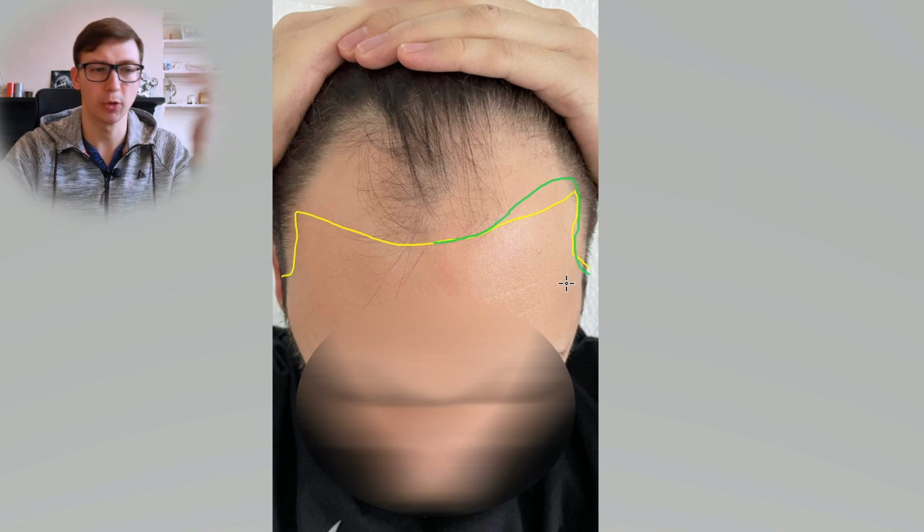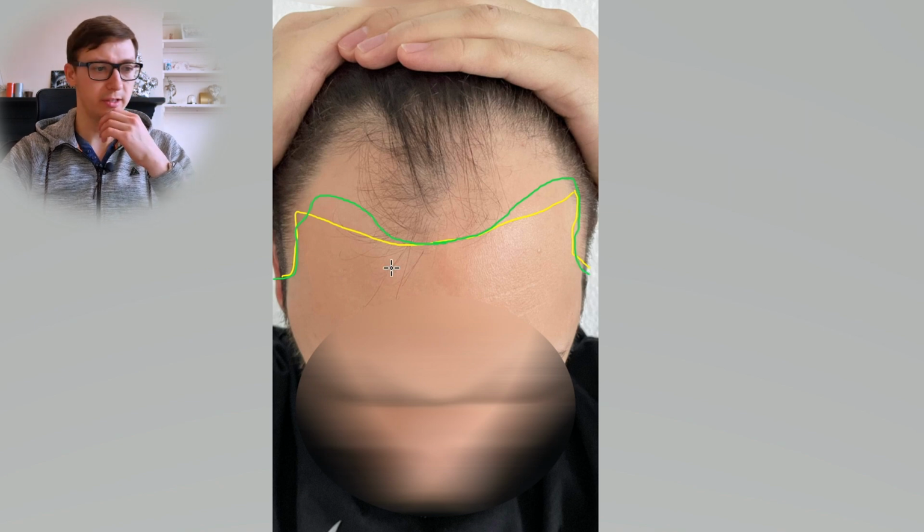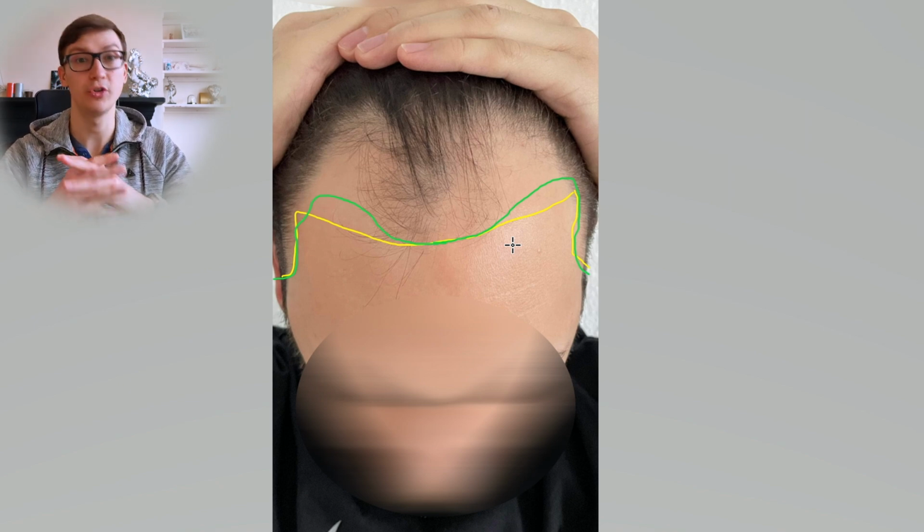And some of them will touch the temple peak. Some of them will not. It again really depends. And in my opinion, this yellow line would be actually appropriate, and actually it's possible, to be honest. And again, looking at his donor area, definitely. But he would definitely have to consider staying on Finasteride for many years to come, just in case.